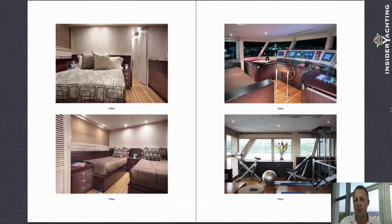What's nice about this is that they also have this great gym area that's behind the bridge, so it's perfect to go off and still be able to stay in shape, and I like it that it's up on this higher deck, so you have this beautiful panoramic view around all sort of windows around that gym.